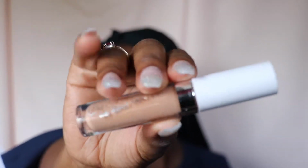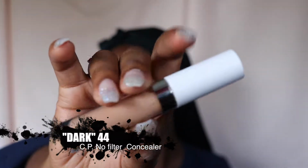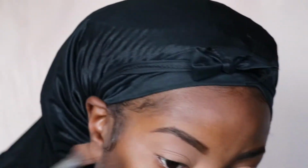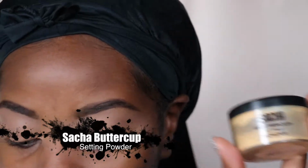First, I'm gonna use the ColourPop No Filter Concealer in the color Dark 44, which again, I feel like is not true to color. There's no way that this is Dark 44. Like, what the heck? It's like light 44, not dark, I'm telling you. But anyways, we're gonna try it out. I'm just gonna go ahead and take my Sacha Buttercup powder just to set that.